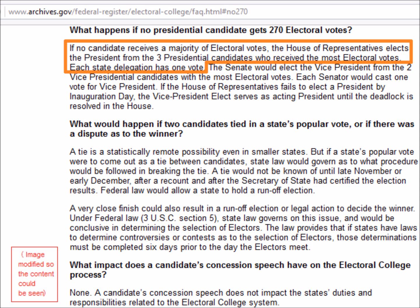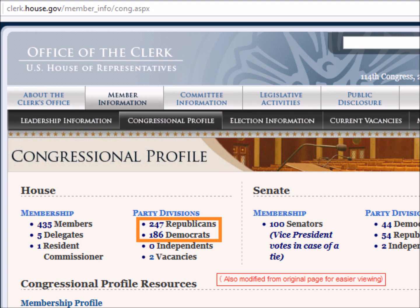So, according to archives.gov, this is a great site for looking up a lot of this kind of stuff. What happens if no presidential candidate gets 270 electoral votes? If no candidate receives a majority of electoral votes, the House of Representatives elects the president from the 3 presidential candidates who receive the most electoral votes. Each state delegation has 1 vote. So, Hillary, Donald, and whoever number 3 is going to be, that's going to be an interesting concept to go with, considering how our system is currently structured. But for shits and giggles, let's say it's Bernie Sanders. Those 3 will be voted on by, boom, the House of Representatives.